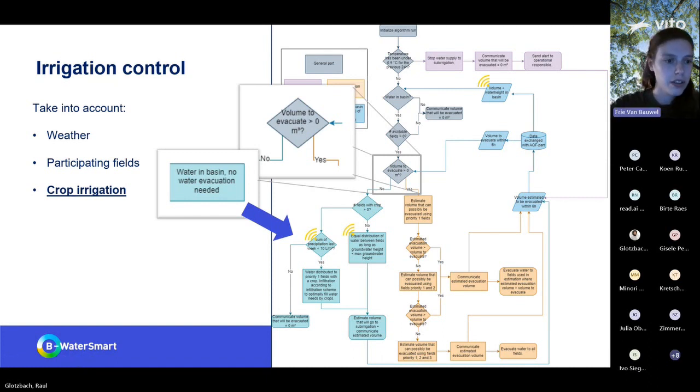Then the next thing we take into account, on the next slide, is the crop that's on the field. Before I go into more detail on that, the sub-irrigation has two broad statuses. One is when water needs to be evacuated. Because we keep the buffer pond as filled as possible, that also implies that if rain is coming, first we need to let some water out to make room for the water that will come in. In that case, the water needs to be evacuated. And the other status is that we want to make use of the water that is there for as long as possible.